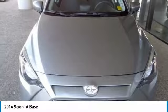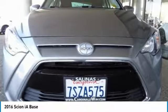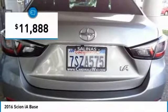Take a ride in the 2016 Scion iA. The iA has the energetic styling and sleek aerodynamics of a sedan you want to show up in. It comes with a lot of standard features with an impressive fuel economy and is priced below $15,000. This vehicle has less than 55,000 miles.